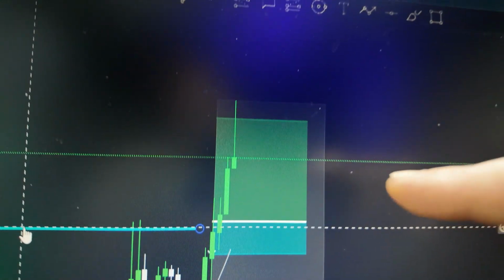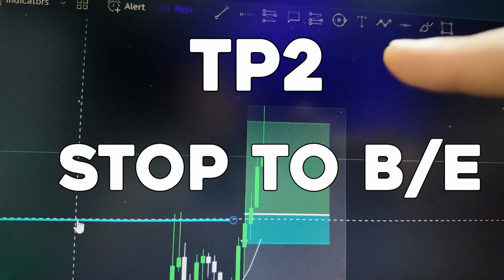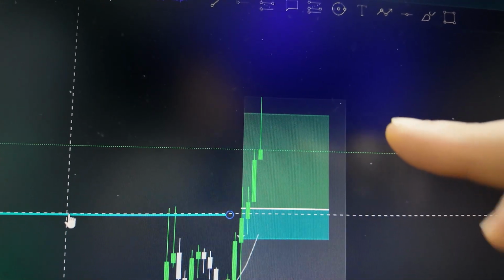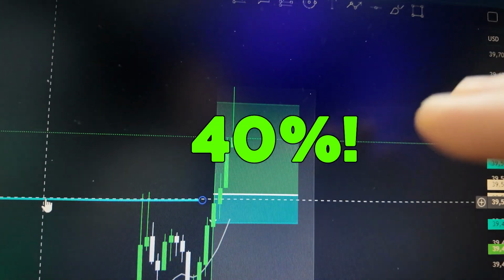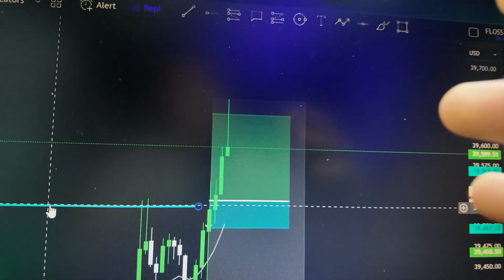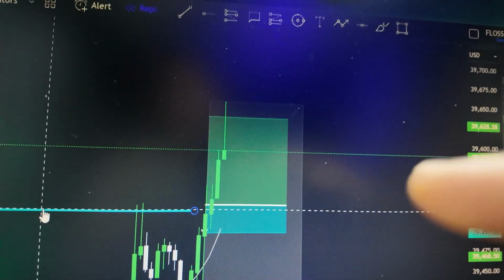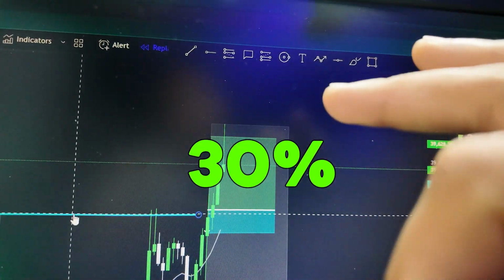Once we got up to a TP2, I went ahead and put stops to break even, and then a little bit above a TP3 to make about 40% on this one single trade, I went ahead and exited my position. So losing that 10% yesterday, plus this 40% here, at this point, I was sitting about 30% up on the account altogether. Very good day within the market.